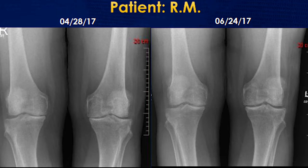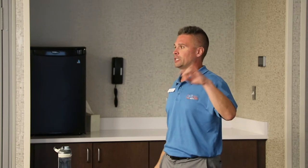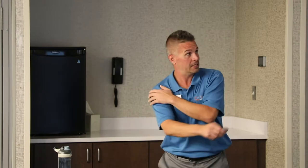When you sit in front of a man that's an Army Ranger, he's been taught not to show emotion or pain. This guy literally sat in front of me and he broke down crying. That's how bad his knees hurt. By the time we took these x-rays, his pain was less than a 2. It was only frequent.